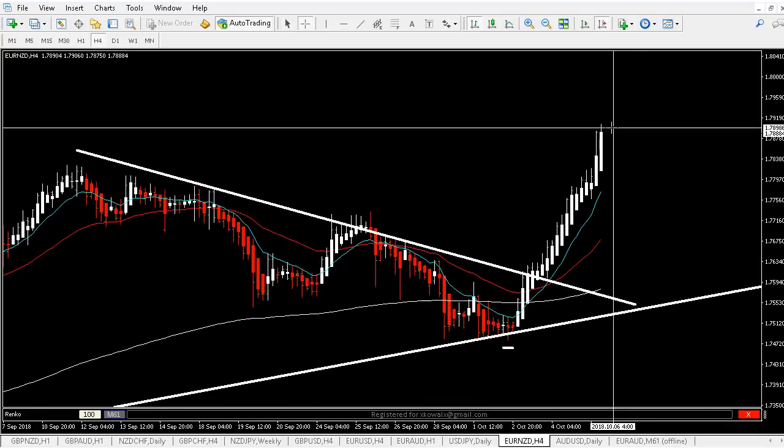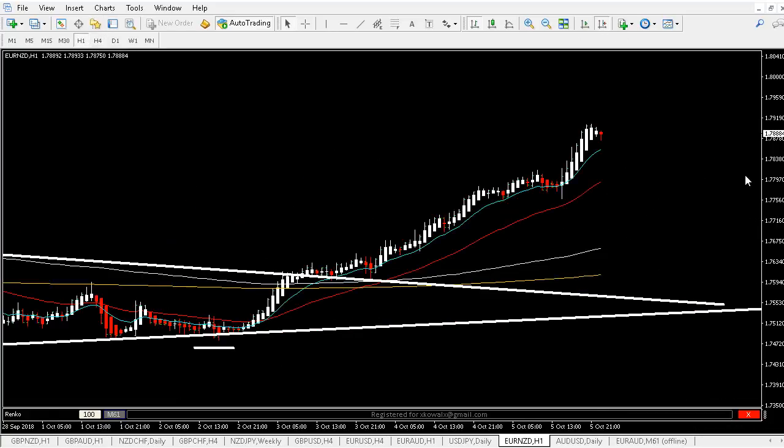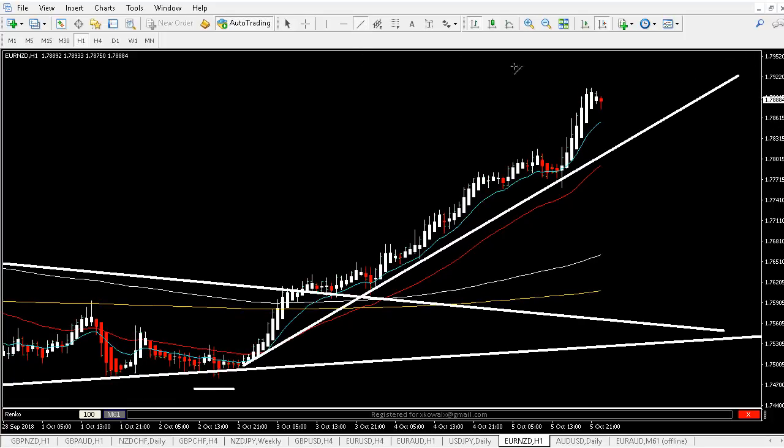So we want to really see the first red candle on the 4 hourly, or a lower high and lower low on the 1 hourly chart. Draw your volatility line. Wait for this to come back and test this line. See how the reaction will be. If it's powerful, you can take the longs on the lower time frames.